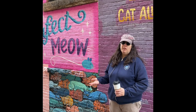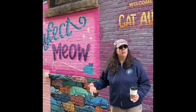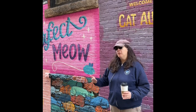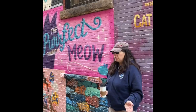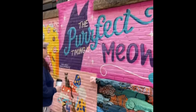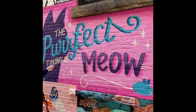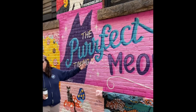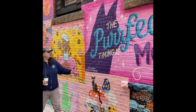It was really fun to be part of this project because I remember always coming to Cat Alley and choosing my favorite cats to get my picture with, and now I'm part of this icon of Manchester, so that's really cool. I'll show you the whole wall because it's a lot. This artist has a lot of cool stuff she does for Trader Joe's with lettering, so it was fun to see her working and get to know different styles of art.